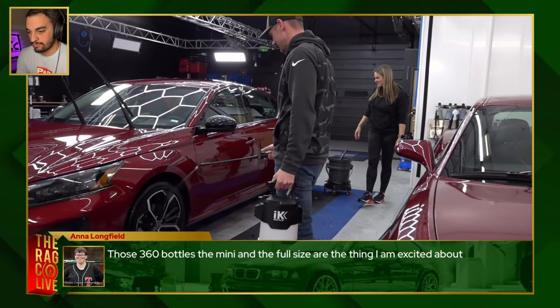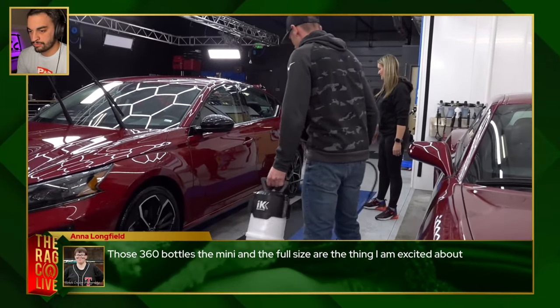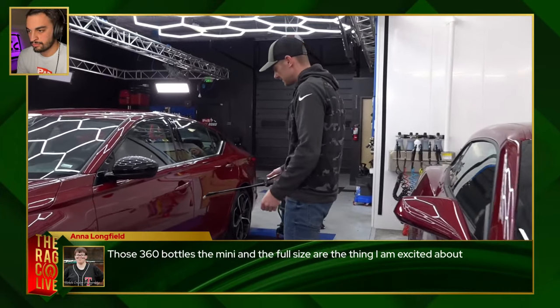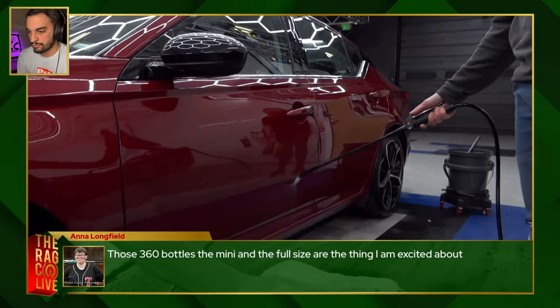What's most exciting about the 360 sprayers, where I just splashed on the side of the car, the bead maker already at work. Yeah, that's probably not a bad idea. Somebody wants to get a shot of that. Let's see how it works, just to prove it. Nice.